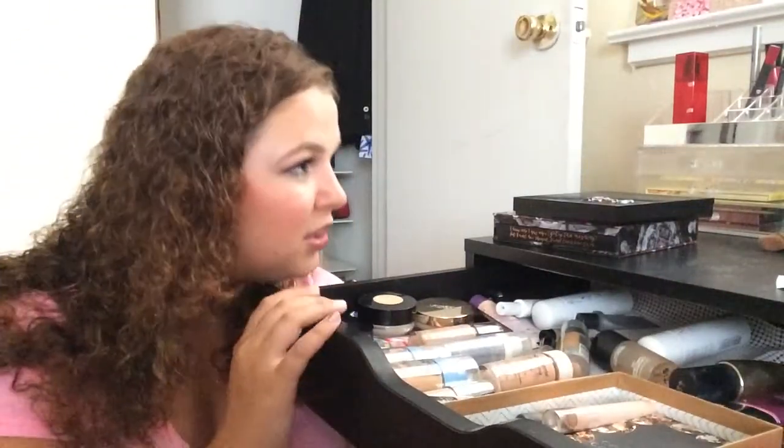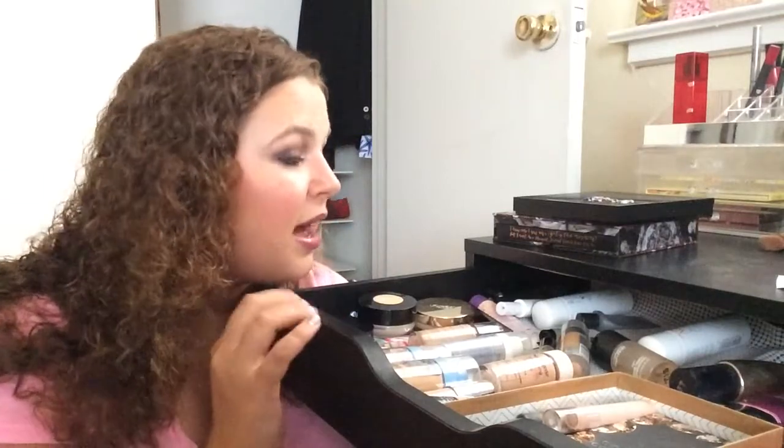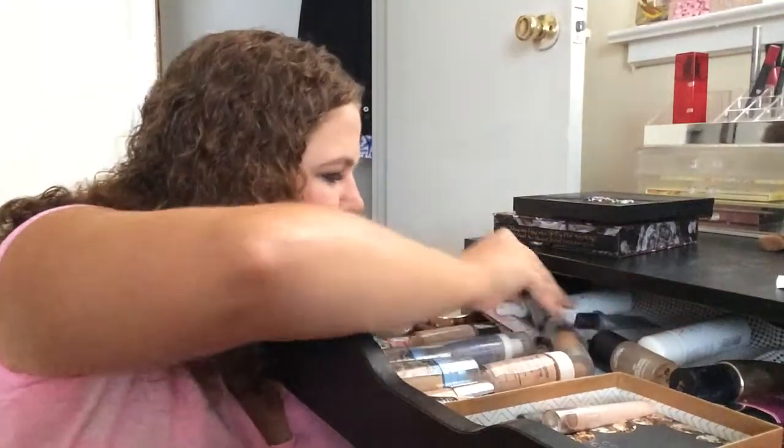Appetizer is the next thing. So this is going to be something that you do like, you know, first things first. So I think I'm going to do a primer. I want to do a face primer. I'm going to do this face primer. This is the Smashbox Photo Finish Face Primer.